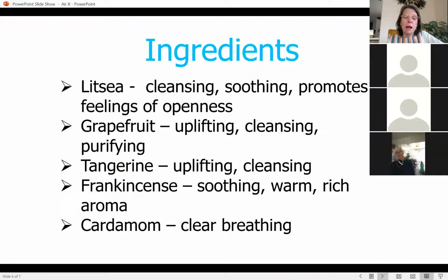Frankincense offers many powerful soothing benefits and a warm, rich aroma. Valued worldwide as a spice for its flavor, cardamom provides an essential oil with wonderful benefits. Due to its high 1,8 cineole content, cardamom promotes feelings of clear breathing.